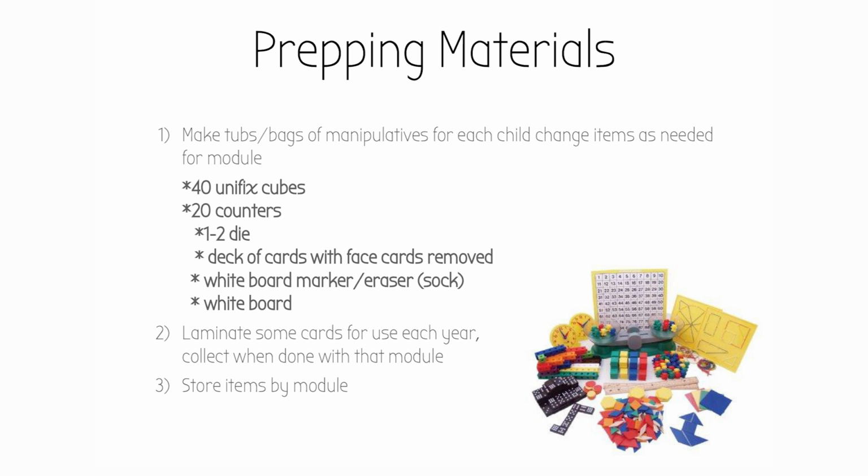I put 2 dice in each kid's cubby. Again, I gave them a Gladware container so that if they shake it, the dice stay in and they can read it, and I don't have dice flying all over my room like I did last year. That's my goal. I did a deck of cards with the face cards removed.